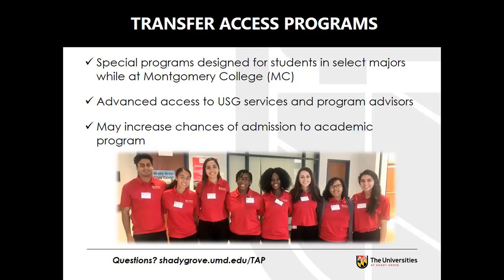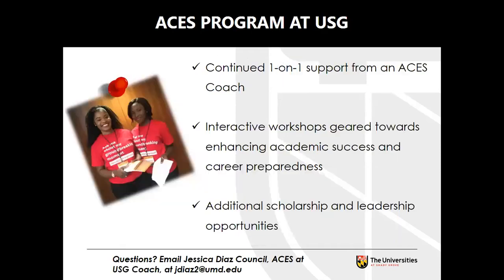Again, you can make those connections without being a part of this program, but this is a more structured way to do so. And so if you are at Montgomery College, I encourage you to visit the link at the bottom here, shadygrove.umd.edu/TAP. And that can tell you a bit more about the programs, as well as give you contact information for Marcy Pavitsky, who is the coordinator for the Transfer Access programs.